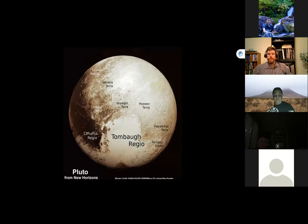This is some of the official names. Tombaugh Regio is named after Clyde. That was considered a tribute to him. Several of the features were named after old probe missions and probe groups. So Lowell was named after the observatory at which the discovery was made. Voyager, of course, was Voyager, which we already talked about, Pioneer. Hayabusa was a Japanese mission. And then Viking was the mission to Mars. Some of the darker regions were named after underworld characters of various kinds of fiction. Cthulhu, of course, is, I believe, from H.P. Lovecraft and the like. So they came up with some really interesting names with that.